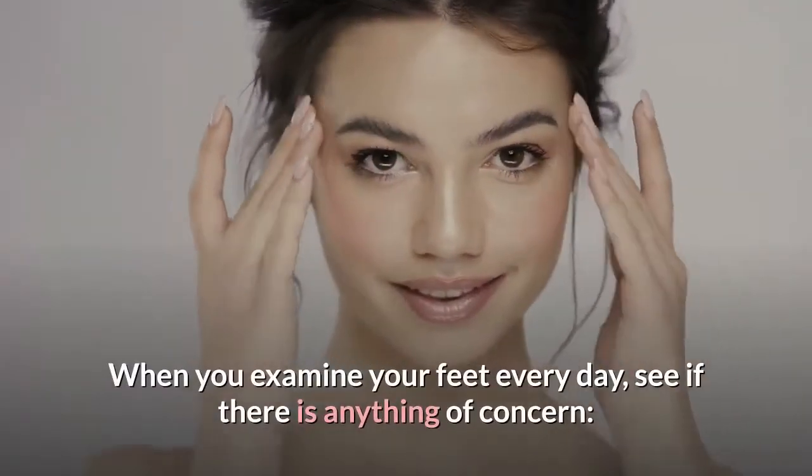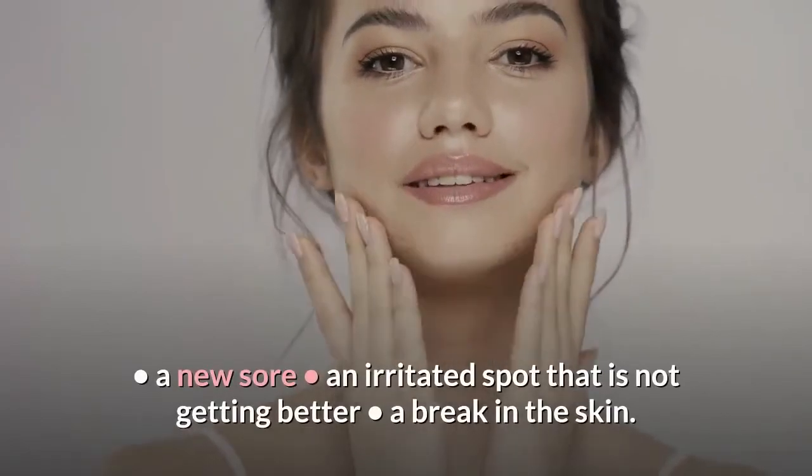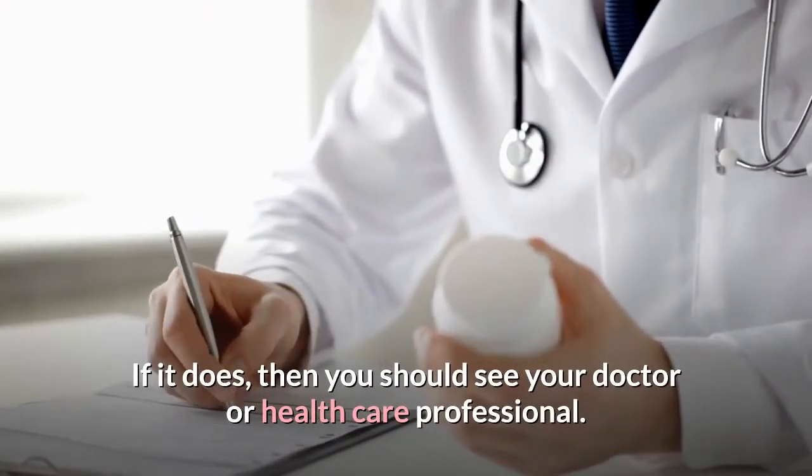When you examine your feet every day, see if there is anything of concern, a new sore, an irritated spot that is not getting better, a break in the skin. If it does, then you should see your doctor or healthcare professional.